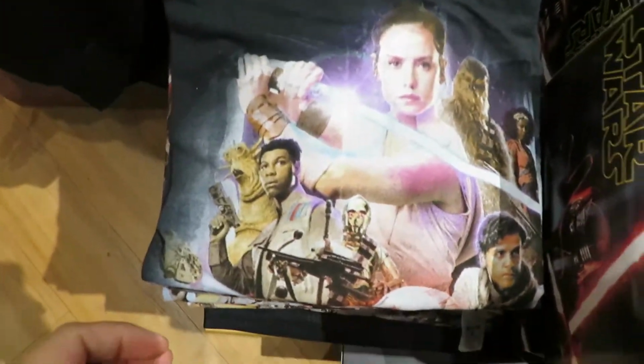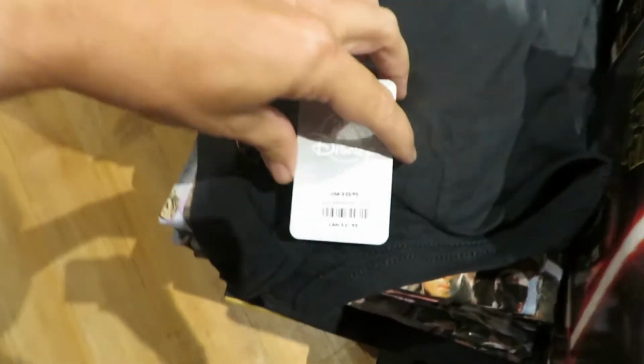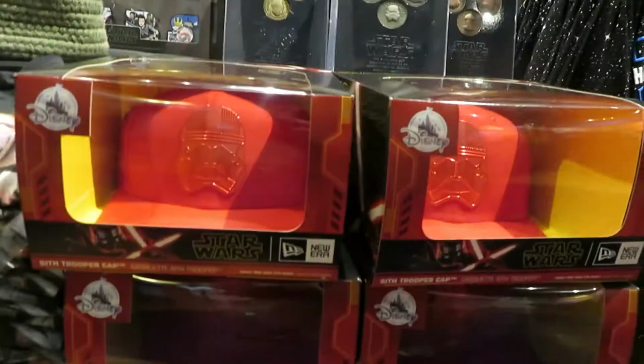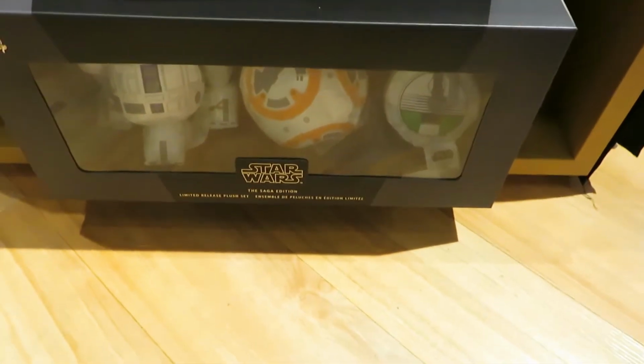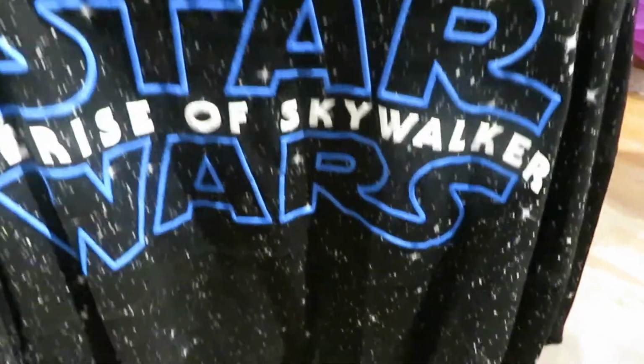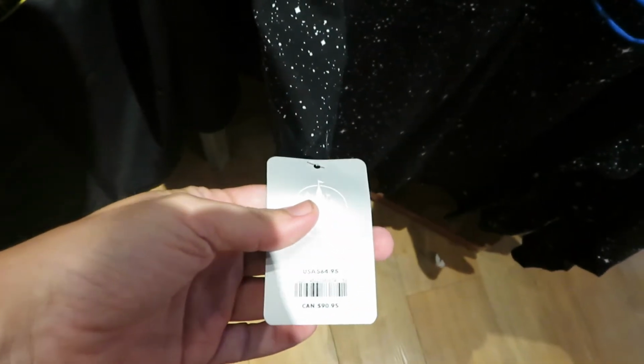They've got a t-shirt down here, and this is $23. There's a hat. Then you get this joystick down here with BB-8, R2-D2, and D-O, the new droid, and that is $35. Over here, you've got this Rise of Skywalker long sleeve t-shirt. That is $65.